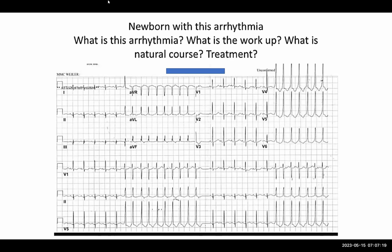So what are you going to do? Are you going to treat this, watch this? I think the recommendation initially would be to watch because the patient is asymptomatic. I think you would first observe in the hospital, yes, to see how frequent this is. Let's say that the patient is having this degree of frequency.